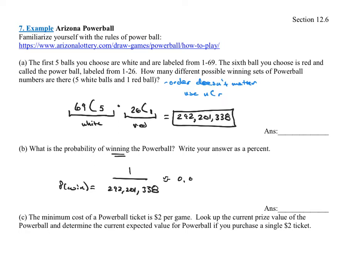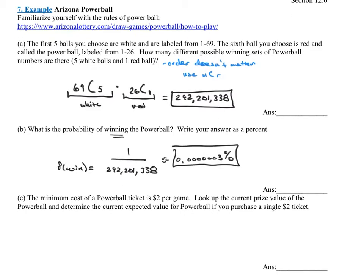I'm getting 0.0000003, and that is as a percentage. That's if I moved it over twice already. So let me double check that math right now. Yes, I'm double checking that math. So I did 1 divided by 292,201,338 in my calculator. Then I converted that number to a percentage by multiplying by 100. So that is your percentage chance of winning the Powerball, a whopping 0.0000003% chance. Wow.